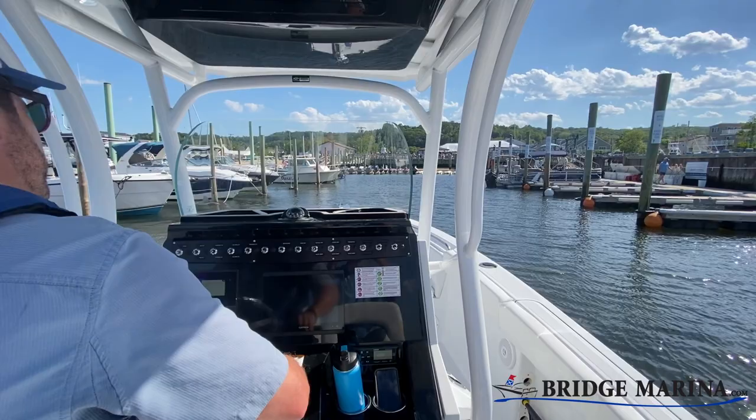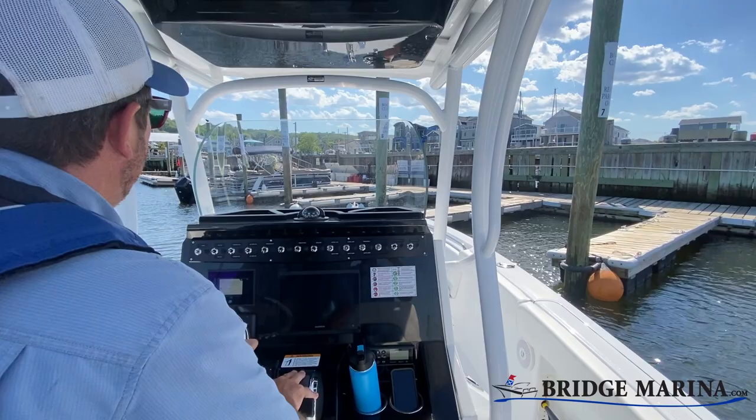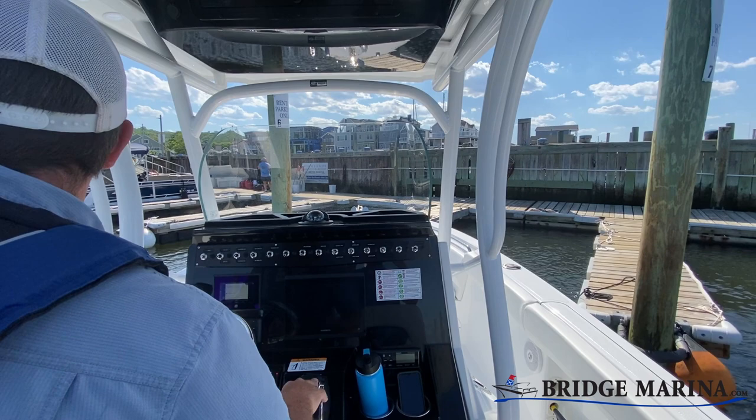Now here's where I know I'm going to lose that bow to the wind a little bit. It's going to be kind of hard. So I'm actually aiming towards the left side of my slip a little. Now I'm wheel left in reverse. That bow is going to blow over to my right as my stern's pulling over to my left.